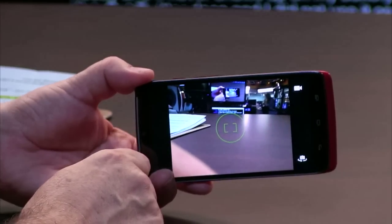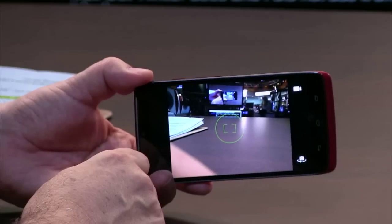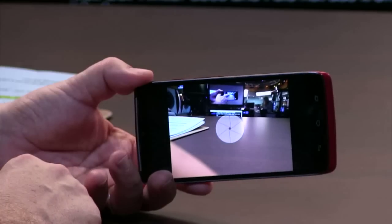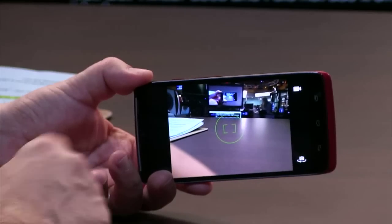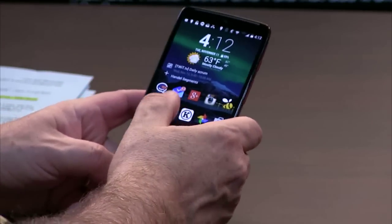I think the Moto X was a good camera. It has all the features, the auto HDR and so forth of the Moto X. But that little lag, every time you take a picture, that could be a little bit annoying. So we're going to have to mark it down just a little bit for that.